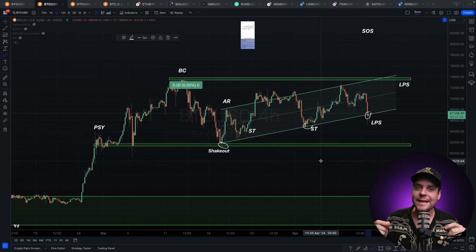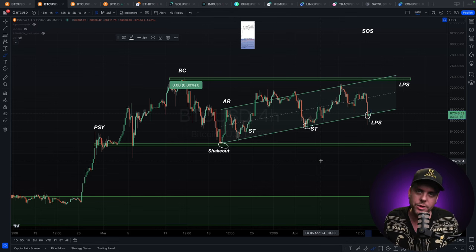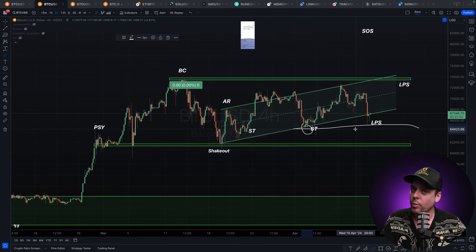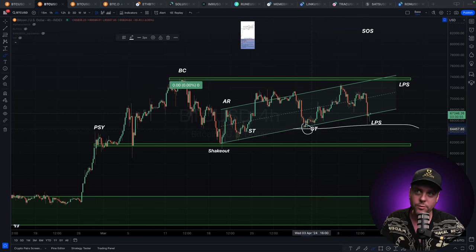Now, before I get into the Wyckoff chart, I want to first talk about what I would be looking for to change my bias and actually become bearish on this consolidation. For me to become bearish, I need to see us take out this current local low, okay? We came pretty close, but we didn't take it out. We have a higher high. So until we can take out this low at 64,457, I'm going to remain bullish.